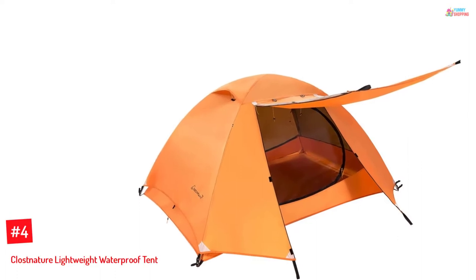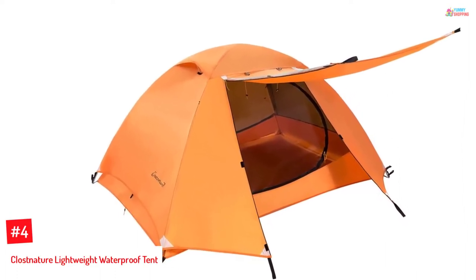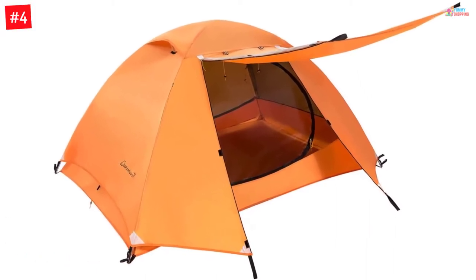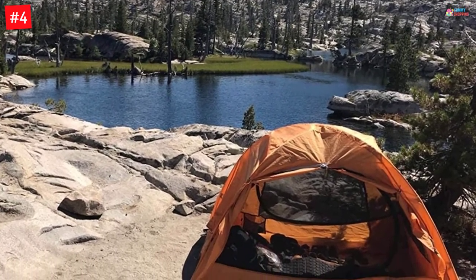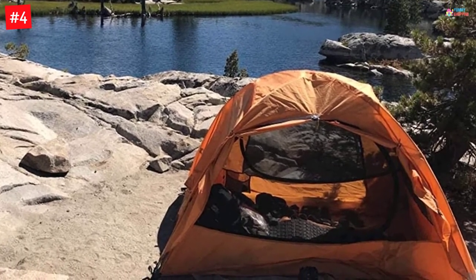Number 4. Clostnature Lightweight Waterproof Tent. The waterproof tent comes along with 2 D-shaped doors and a pair of vestibules. Therefore, you can also easily get in and out in 2 ways. Moreover, the 210T polyester rainfly keeps your tent dry and free of rain and UV rays. This tent comes with a weatherproof coating.